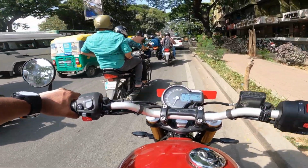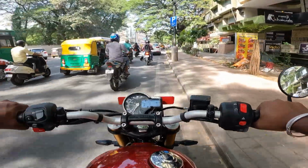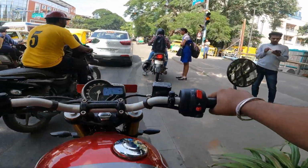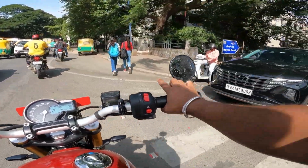Oh, this bike is a little bit of a head turner actually. Quite a few people are noticing this bike, and it's in this bright red scheme. So I've been riding in this traffic for quite some time now, and there is no jerky feeling. The engine is very relaxed, very, very relaxed.